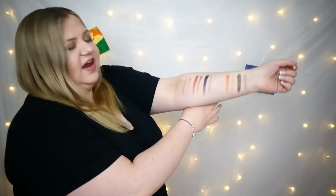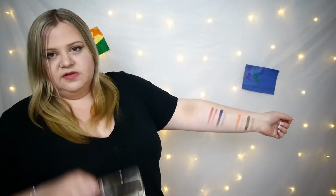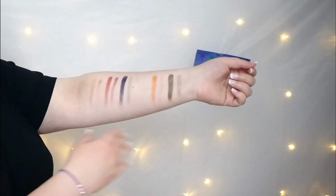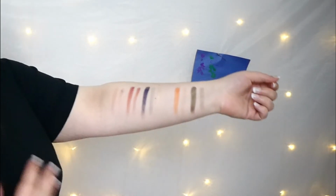The array, the diversity in one small 6-pan palette is so good. The colours perform so differently, and that's what I love about Rare Beauty. Once again, Rare Beauty did not disappoint with another one of their palettes. It's such a small little compact, 6 shades, and yet they all do something entirely different. The shades look different, very unique. The pigment on them is amazing.